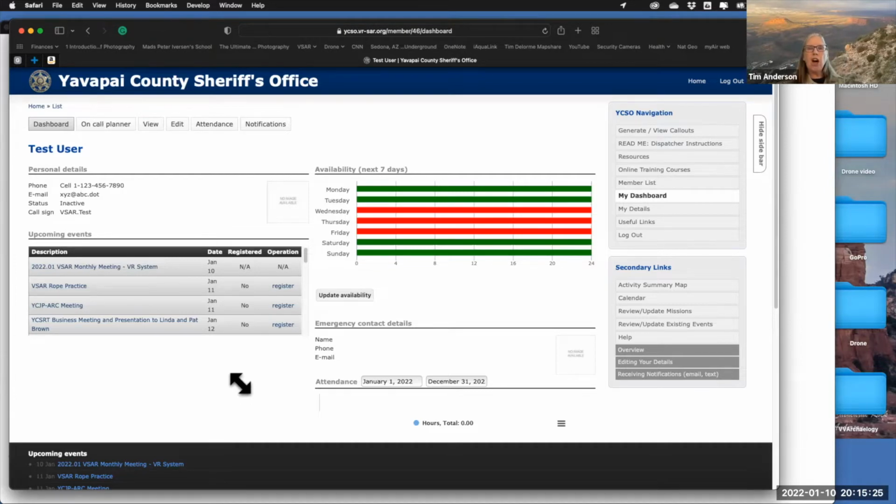First thing I really want to talk about, a couple of housekeeping features, if you will. The way volunteer rescue works is the menu is on the right-hand side. YCSO navigation, and we have these different picks here. Secondary links, they're all clickable. And then the main pages are on the left side.